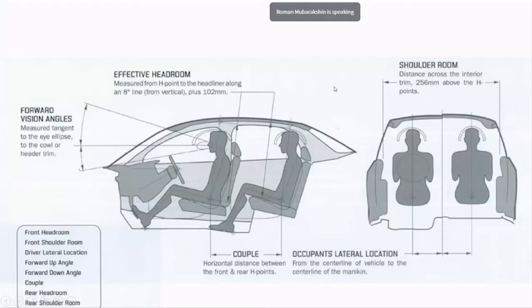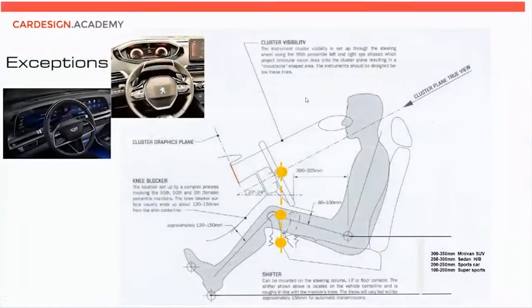The distance across the trim, as you can see, the shoulder room, should be around 256 millimeters above the edge points. So it's basically this much. Here we're getting a little bit more technical. Anyway, we also have to pay attention to the position of the steering wheel, but basically you can remember it by this yellow line and yellow circles.